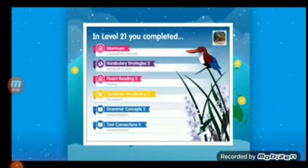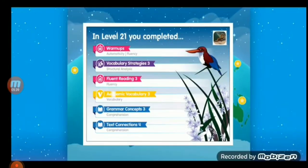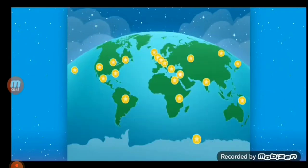Nicely done. In level 21, you completed Vocabulary Strategies 3, Fluent Reading 3, Academic Vocabulary 3, Grammar Concepts 3, and Text Connections 4. Can everybody be quiet?